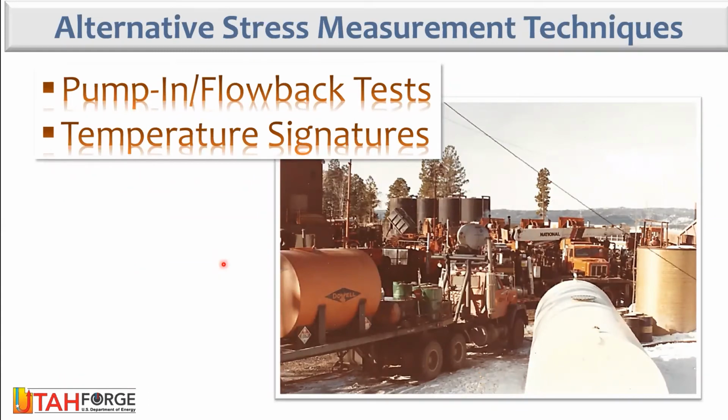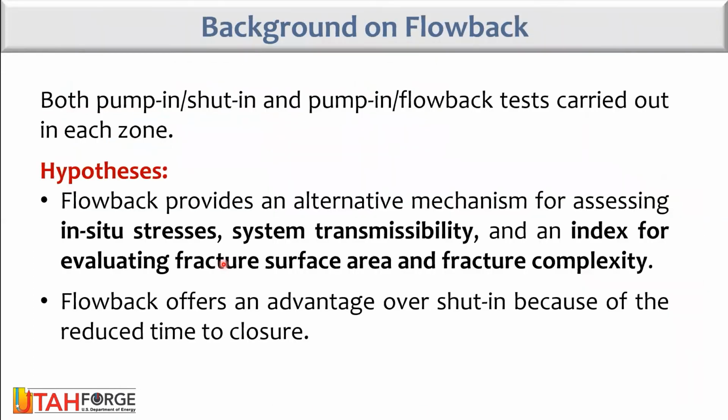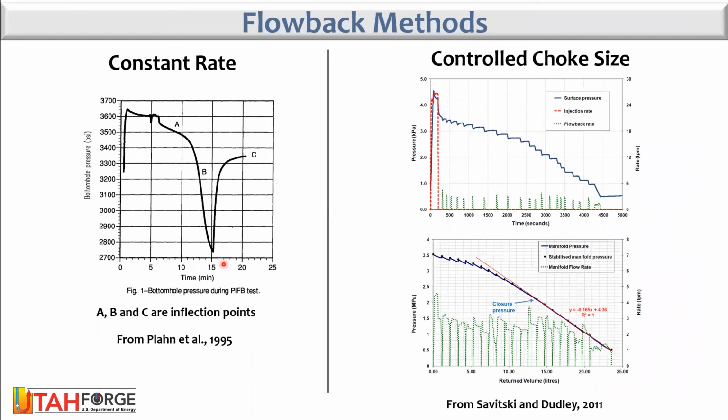In the interest of time, I'm going to skip through very briefly some of the other interesting elements that we found in here. Conventionally, when we do these measurements, we'll pump into a well and we'll shut it in. Well, when you have a very low permeability formation, that shut-in can take a very, very long period of time. So what happens if we help the shut-in along? What happens if, rather than allowing fluid to just flow into the formation, allowing the fracture to close because of leak off, we actually flow the fracture back, that we open a valve and incrementally allow fluid to come back to the surface? And this is not new.